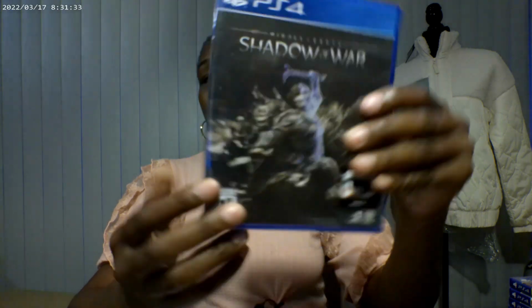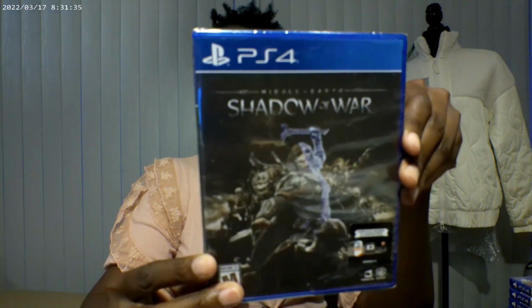This is called Shadow of War. PS4 game. Still sealed so far. And like I said, these are supposed to be returns. So it's pretty cool that even though these are categorized as returns, they still are in really good condition.